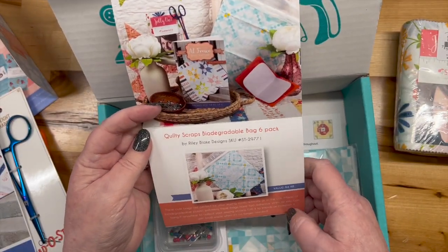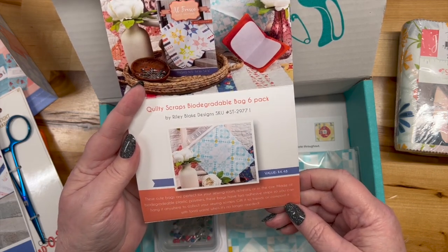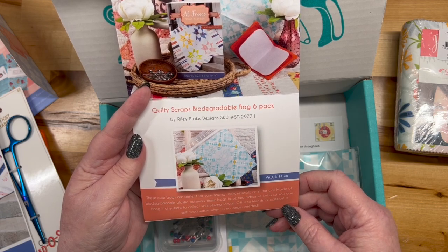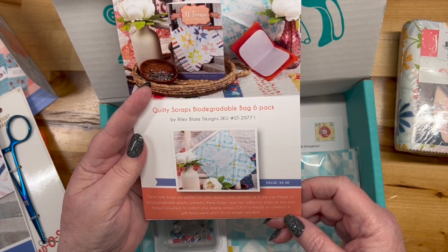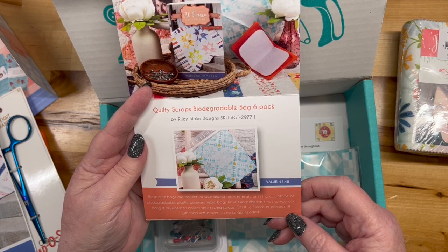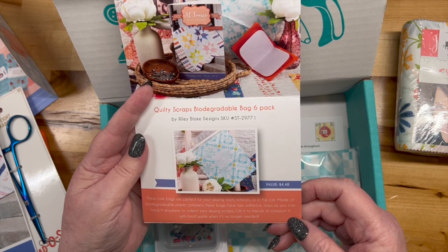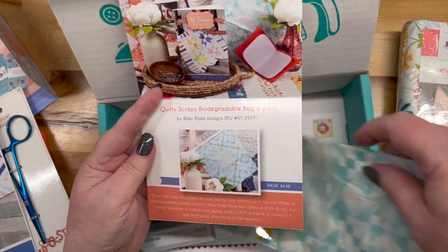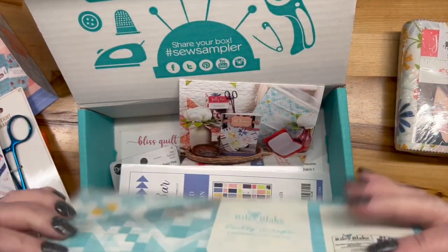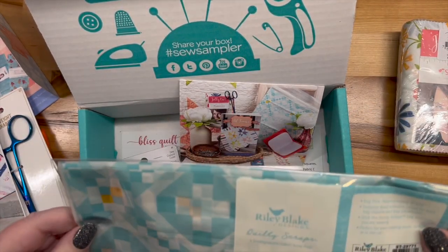Quilty Scraps Biodegradable Bag 6-Pack. These cute bags are perfect for your sewing room retreats or in the car. Made of biodegradable plastic polymers, these bags have two adhesive strips so that you can hang it anywhere to collect your sewing scraps. Gift it to friends or compost it with food waste when it's no longer needed. Oh, compostable. That's nifty. Riley Blake, again, taking over the world.